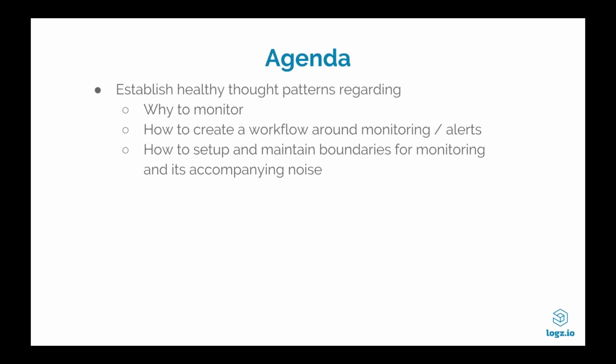For what we'll be talking about today, I'm basically going to be covering what to monitor, why we care about it, and how we can create a workflow so that we can be on point, and it's not just a mess of information that we're trying to overcome. And with that said, I'm going to get started on the overwhelm.